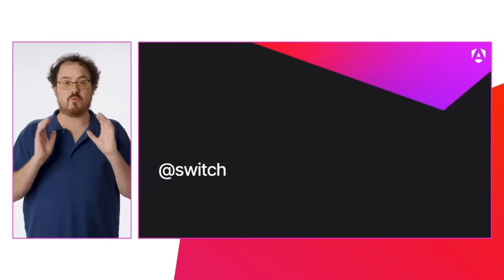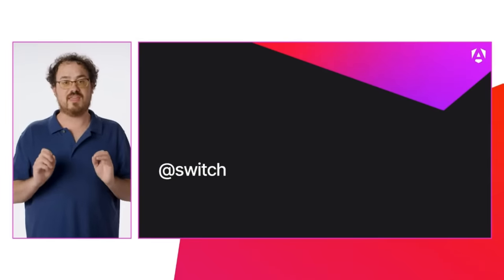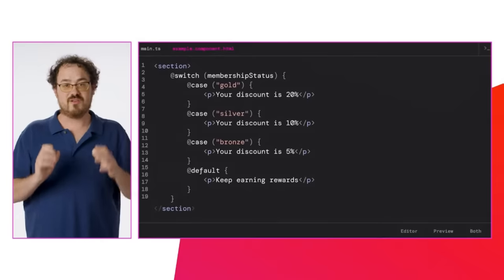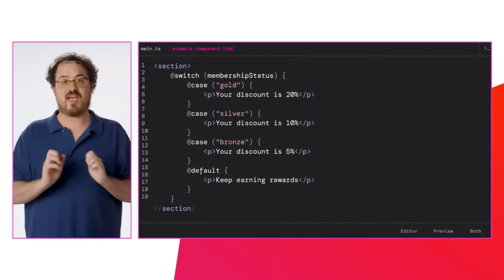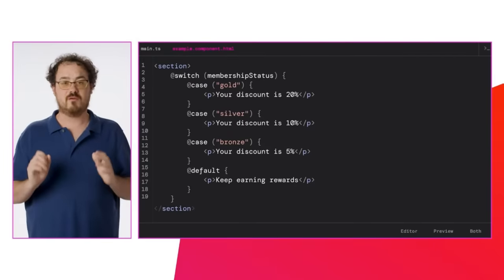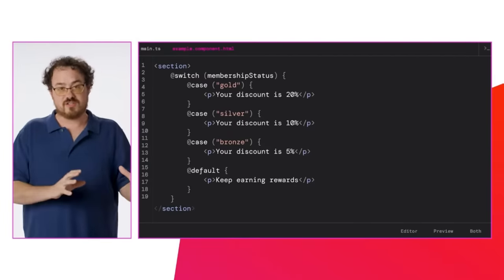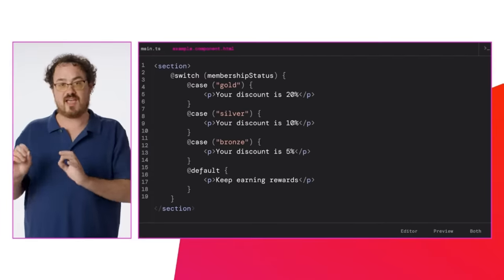I bet some of you were wondering if we did anything to improve situations using switch, and the answer is yes. You can use the new @switch syntax to write clear, robust switch statements directly in your templates. With similar syntax as if and for, you specify the expression, then use the @case syntax to specify the clauses. And just like switch statements in JavaScript, you can use the @default keyword for your default case.